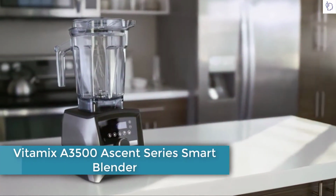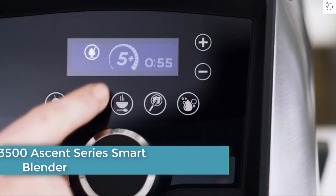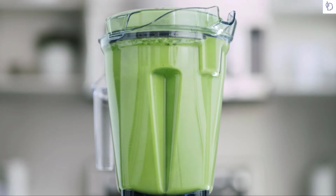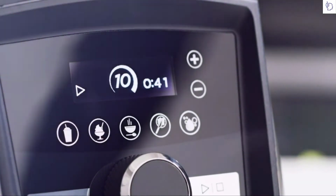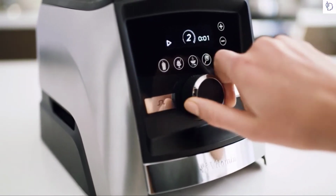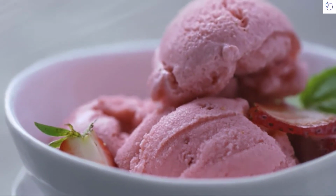The A3500 features 5 program settings for smoothies, frozen desserts, hot soups, dips and spreads, and self-cleaning. A new programmable timer helps you create consistent recipes. It displays how long your blend has been running, how much time is left on your program setting, or stops the blender automatically when the time you've entered is complete. Add in variable speed control and pulse, and you can stretch your creativity with confidence.